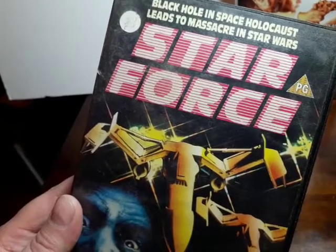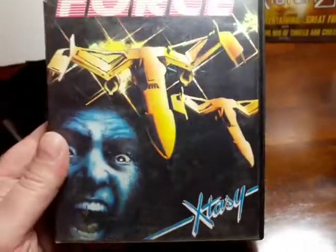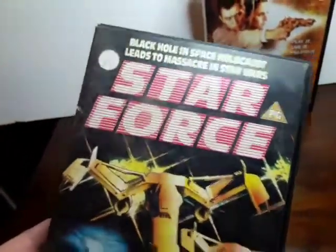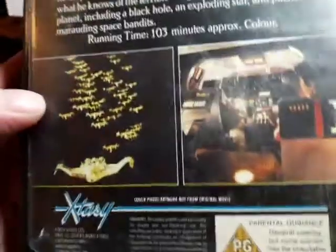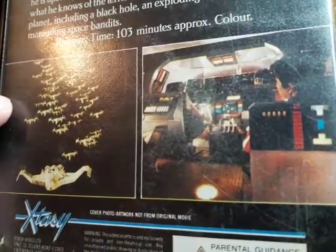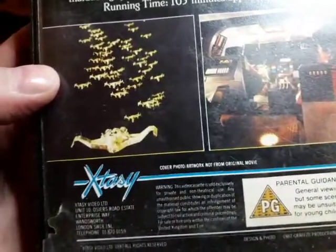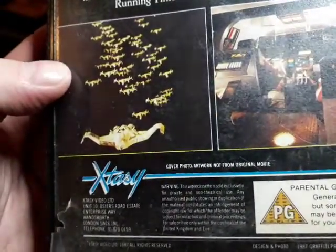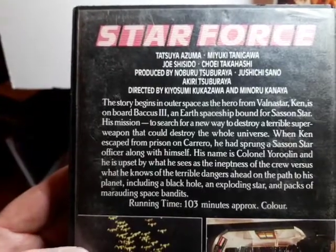Black hole in space. Holocaust leads to massacre in Star Wars. Okay, another one of these, ecstasy written by the Chinese. Bad English. That looks exceptional. I mean, for the budgets they had, they've done pretty well. It's another 1987 one, I'd say. Yep. So if you want to read that, I'll hold it still. You can pause it.